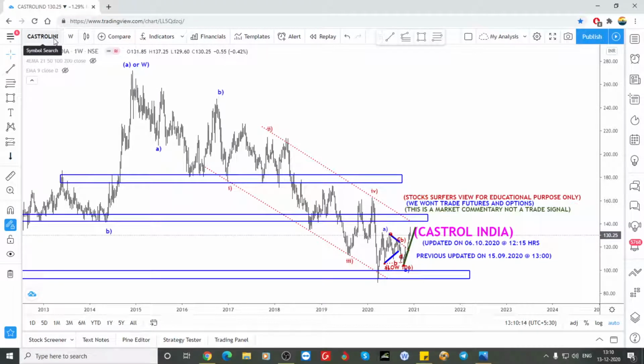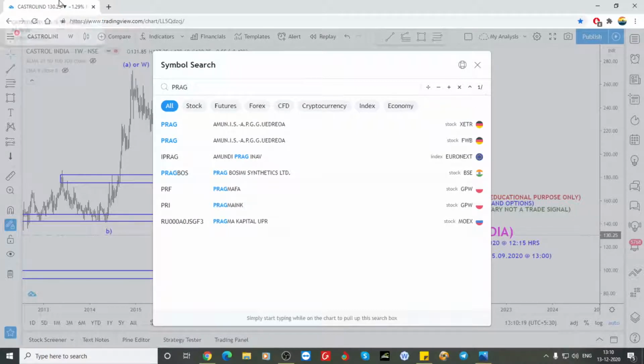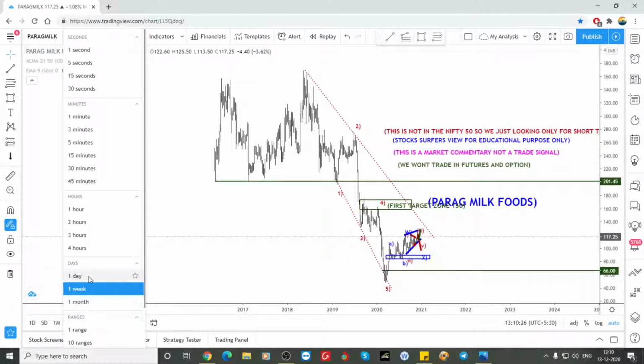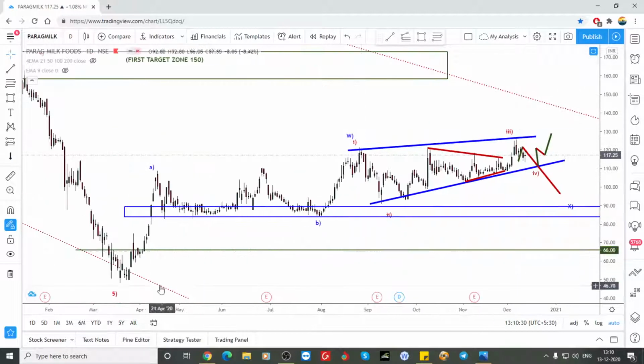So let's move on to Parag. Parag also has a lot of options. See, this is a 1 2 3 4 5 as a leading diagonal. I took this as a leading diagonal A, B, and C. So in that case, this is a W, meaning I expected that the X wave would break below this, but it didn't happen. It keeps running at higher levels.